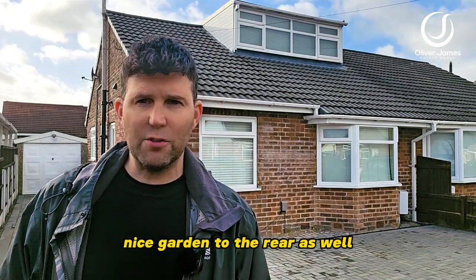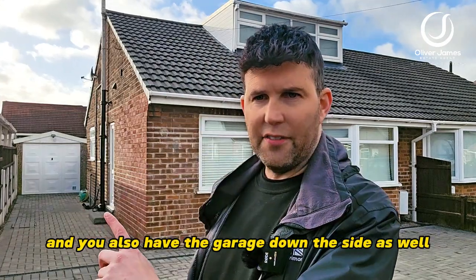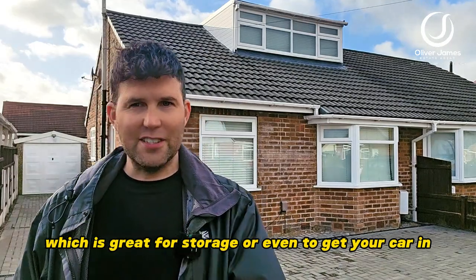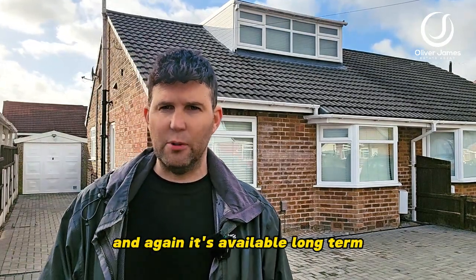Nice garden to the rear as well, catching the sun with a bit of patio and lawn. And you also have the garage down the side as well, which is great for storage or even to get your car in. This rental is available straight away to rent. And again, it's available long-term.